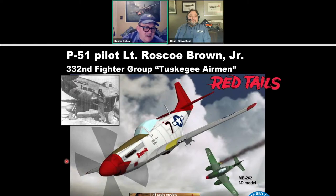And here's Roscoe Brown's P-51 Bunny, and he famously shot down a German jet, an ME-262. So I made an ME-262 in 3D, and I was able to create the scene. I've had a lot of fun with both my Red Tail 3D and scale models.